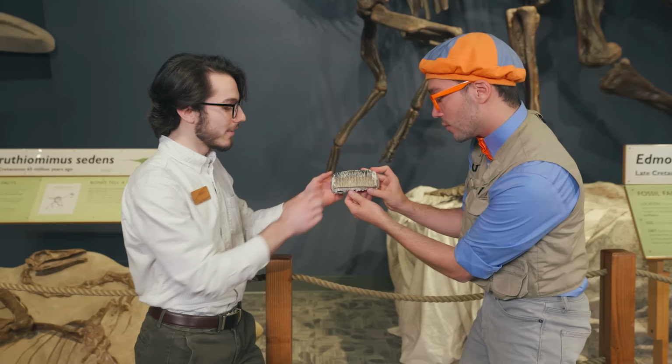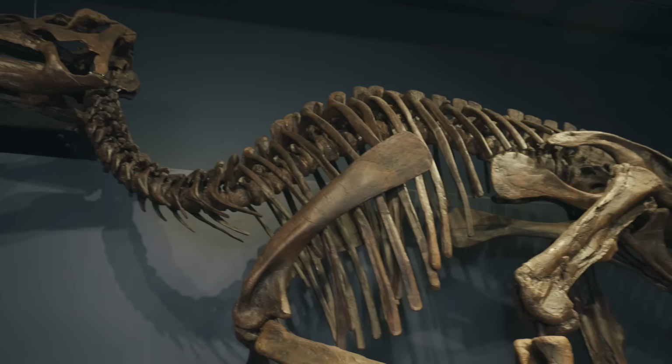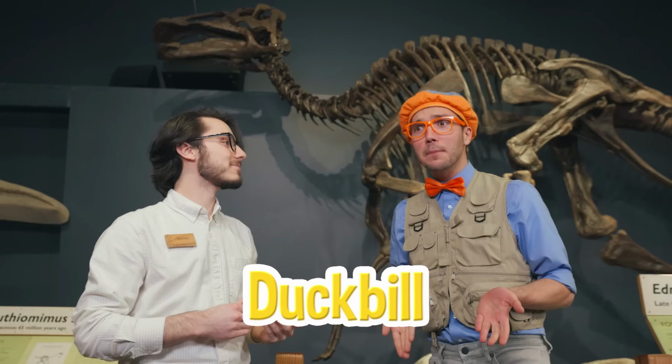Oh, yeah, I can totally tell you what this is. This is actually a tooth of an Edmontosaurus. Oh, a tooth? Whoa, we didn't know what it was, but it's a tooth of an Edmontosaurus? That's right, that's this animal right here. Whoa, check it out! The Edmontosaurus is so big! Oh, and look, it does have some teeth up there, and it looks like it has a duck bill. Quack, quack, quack. Yeah, that duck bill was actually used to peck at leaves and pull them off the trees.